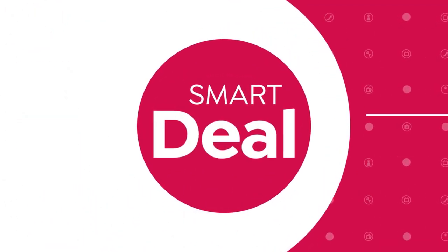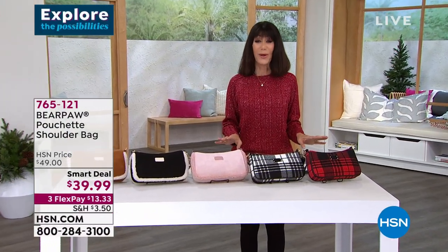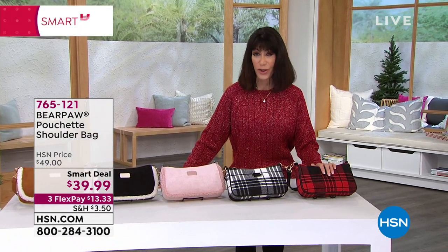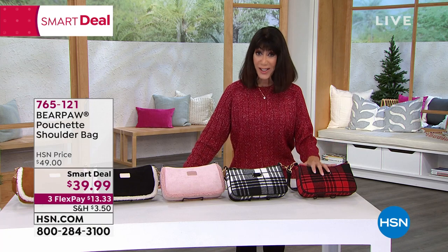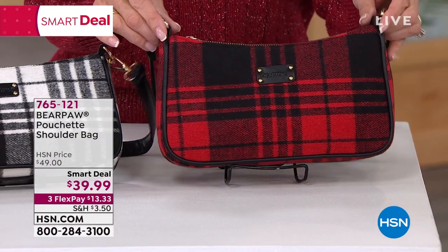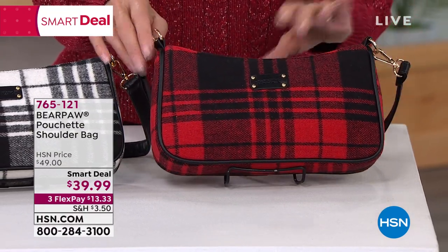So smart deals, we love them. Like a today special, only hopefully lasting more than a day, as we always say. In all the time that I've done many, many BEARPAW shows, I have never had the chance to offer any of the pochettes. So this is a smart deal, and at $49, it's an incredible, incredible buy. I'm going to walk you through all of the choices.